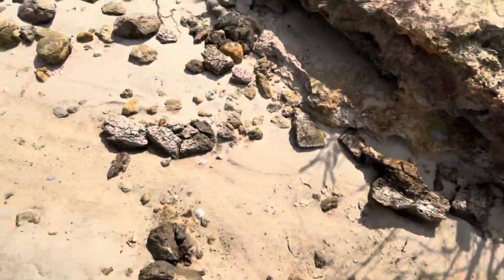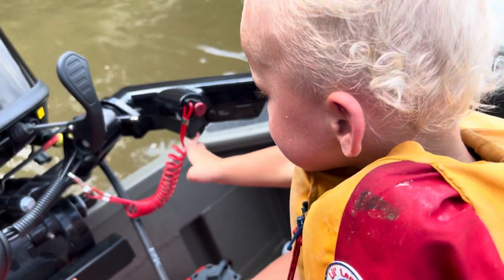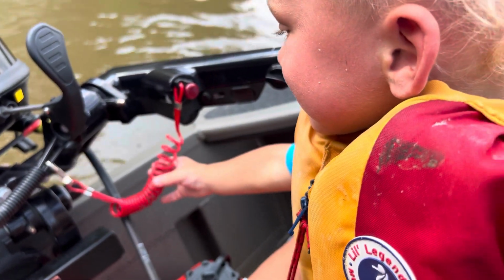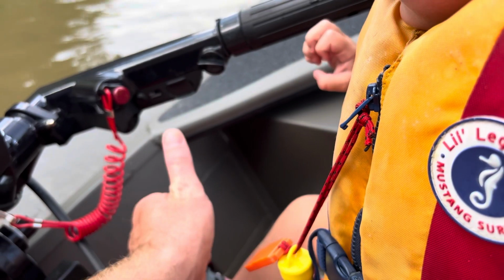Little William, we're going this way. All right, little William, fire it up. Can you do it on your own? Press it. You're on the right button. You just have to press it a little bit harder. Look, it's this one right here. Use your thumb.